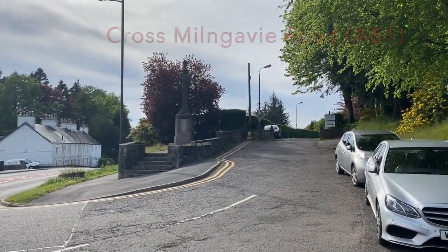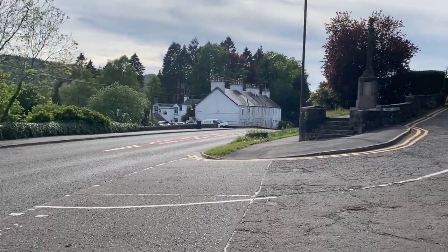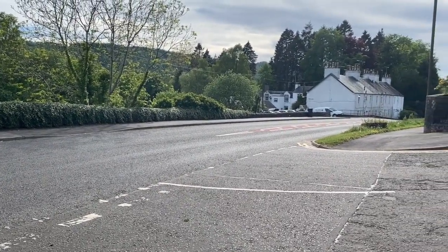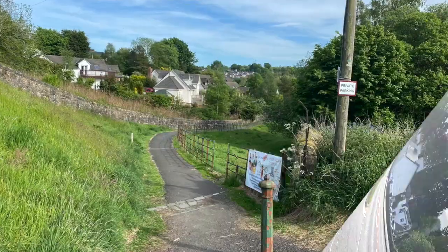This is where the pipe track comes down into Blanefield and Strathblane. It joins the main road, and you want to turn right, and then just where those white buildings are, you can turn left and take another sharp left onto a track.